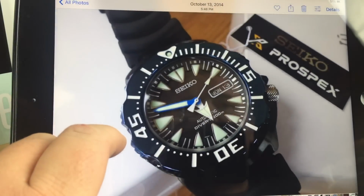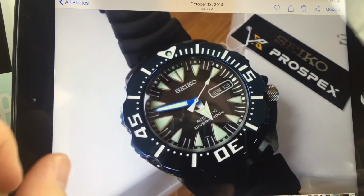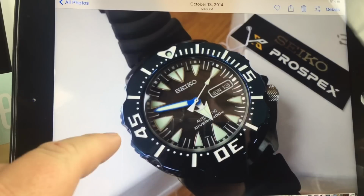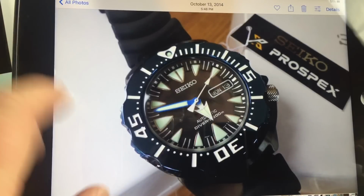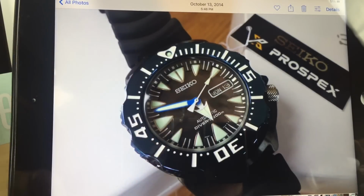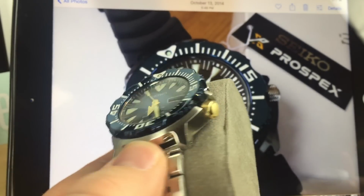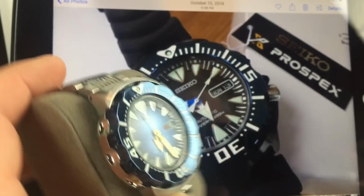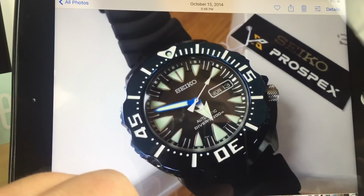So here's a better look at what Minute Watch actually did, maybe a little dark, but he did a really good representation of what the SRP 581 really looks like with the black case and then the blue bezel. The blue bezel on the polished case, like on this 455, seems like it pops a little bit more. It kind of is subdued on the black case on the 581.